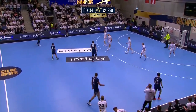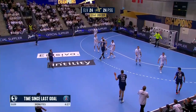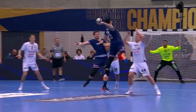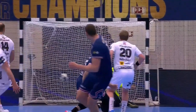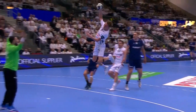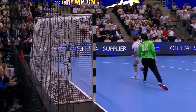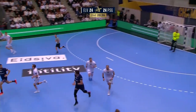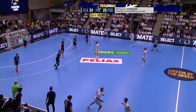Here we go. And the Arena is back up on their feet. And again, it's a bit of a dry spell. A barren spell in attack for PSG. Over 4 minutes since their last goal. Steins lays it into the line, and oh, just snuck past the keeper. Kamil Shipshak delivers yet again. Goal number 11 for him.